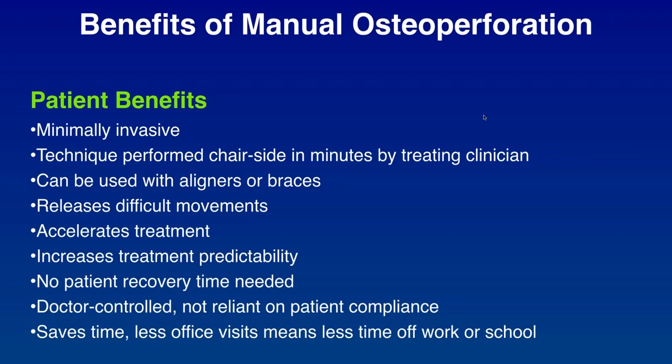I like to do it when there's not a lot of other patients in the clinic, and it is done by the clinician. We can use these manual osteoperforations, I'll show cases here in a few minutes, with aligners or with braces, and it really does release or turbocharge, however you want to call it, difficult movements. It accelerates treatment. I'm going to show you a case that should have been an 18-month case. I treated it in about 12 months.